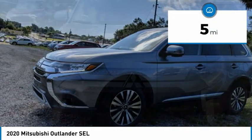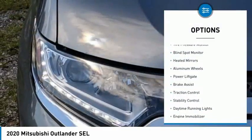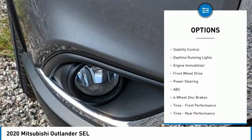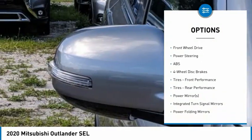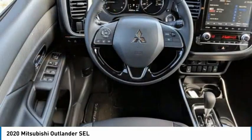This vehicle has less than 100 miles. Here are some of this vehicle's great options: tire pressure monitor, blind spot monitor, heated mirrors, aluminum wheels, power lift gate, brake assist, traction control, stability control, daytime running lights, engine immobilizer.